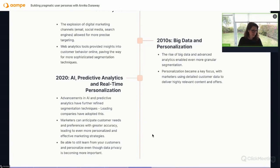But then two years ago, GPT came in, and today is not about GPT because I think we hear a lot about this. But there were a lot of advancements in AI and predictive analytics that have further refined segmentation techniques, and leading companies have adopted this already. If you look at big apps, big markets like Netflix and Spotify, for example, if we were in a room and I asked you to open your phone and open Spotify, or Netflix, everyone's experience will be different. Everyone's recommendations will be different. And this is something that we want everyone to be able to experience and to actually adopt.